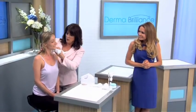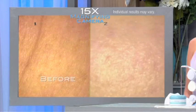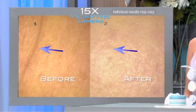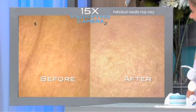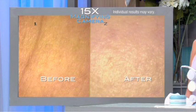And we'll see the incredible results. You ready, Liz? I'm ready. Okay, here we go. Look at the difference. As you can see, the appearance of the fine line has just disappeared. The skin now looks fresh, smooth, more radiant. It appears in much better condition, and that's just one treatment.